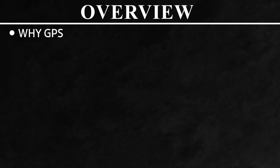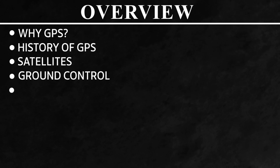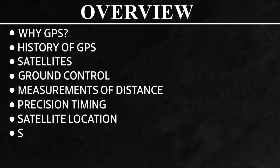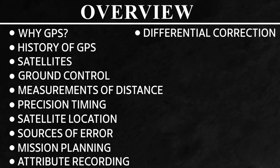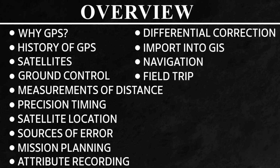Overview. Why GPS? History of GPS, satellites, ground control, measurements of distance, precision timing, satellite location, sources of error, mission planning, attribute recording, differential correction, import in the GIS, navigation, field trip.